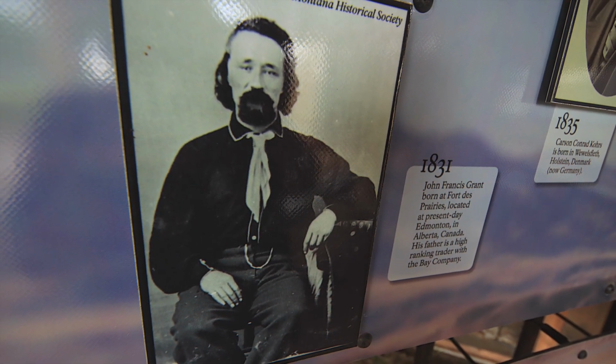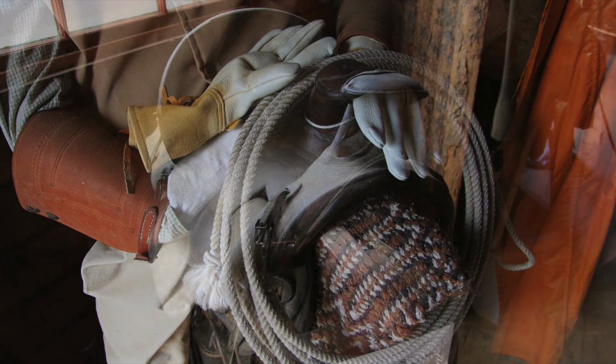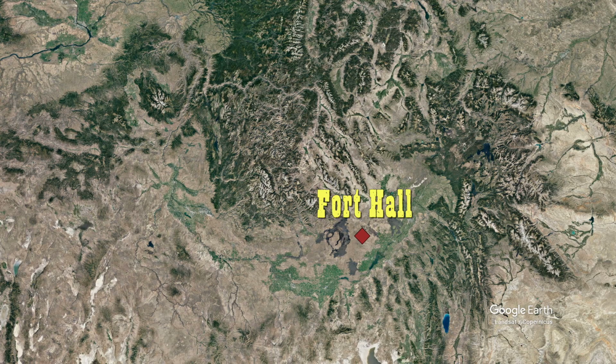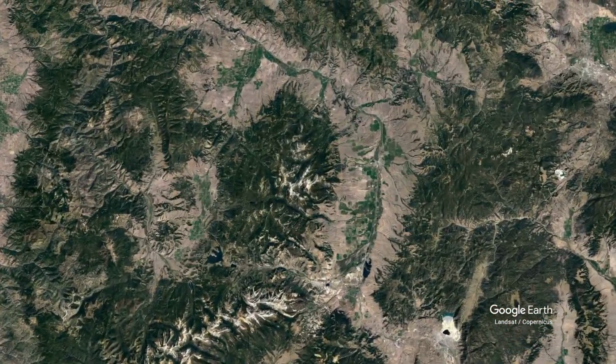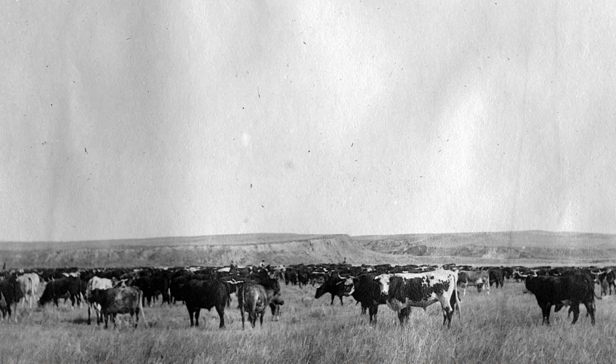Johnny Grant was the enterprising son of a Canadian fur trapper who pivoted to livestock when he realized he could make money buying worn-out cattle on the Oregon Trail at Fort Hall, driving them north and fattening them up in the valleys of Montana, then selling them back to the trekkers, miners, and others coming to the region. By 1863, it's said he had 4,000 head of cattle and thousands of horses.